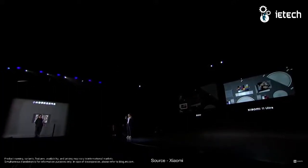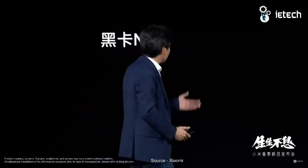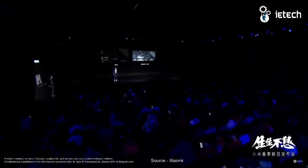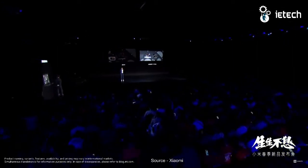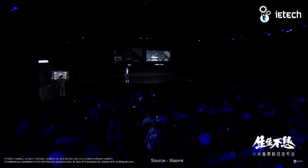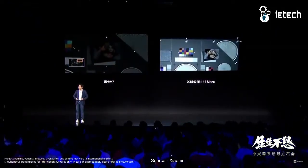So we're not bluffing. Today, mobile camera is on par with professional camera. Of course, we still have a long way to go in the future. So you see, the image effect of a Mi 11 Ultra is much better than the professional camera. Do you want to try it again? So change to another background and we can run the test again.